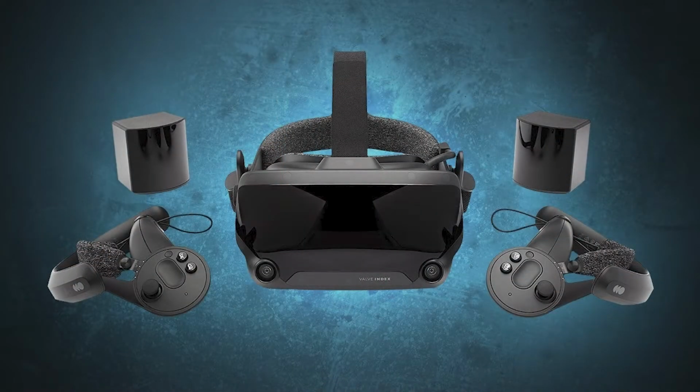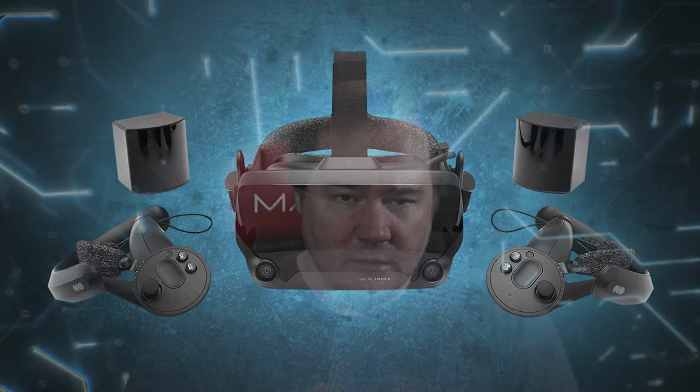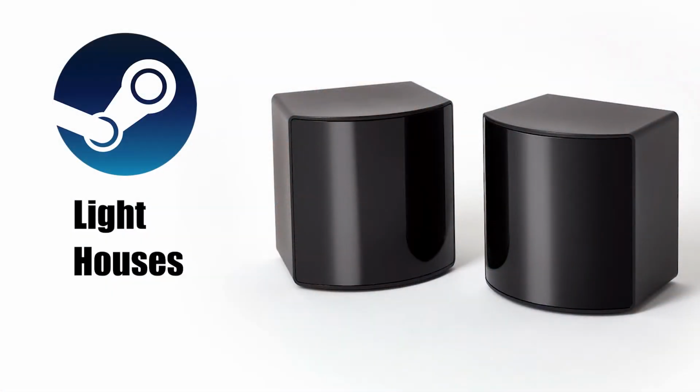If you have an Index, you've already got access to probably one of the better headsets on the market as far as tracking goes. This is comparable in resolution. I think the current versions of the Index are actually a little bit better in resolution, and they have better tracking. The reason they have better tracking is because they have external light boxes that you hook up in your play space. Those light boxes are what track your controllers instead of your headset.